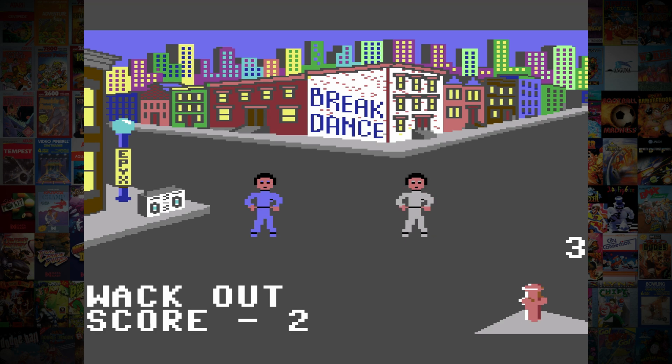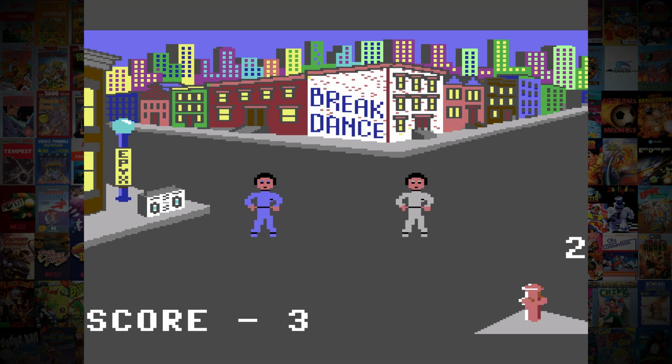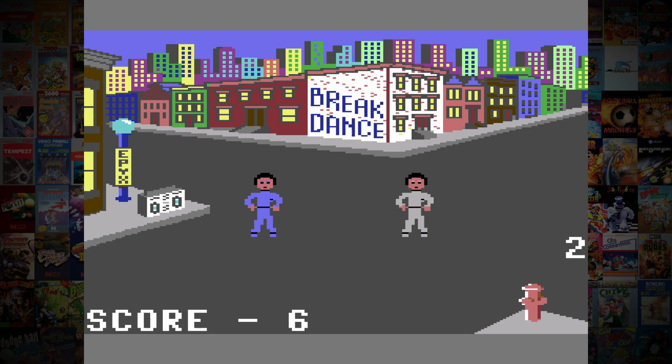So this is Breakdance, and this is definitely an 80s themed game. I don't know if this is my favorite. Would I come back and play this? Probably not, but the good news is there's many other games on this collection, a wide variety.